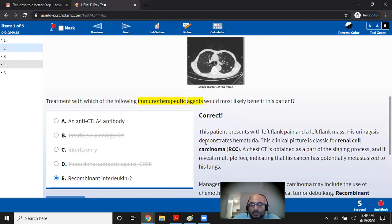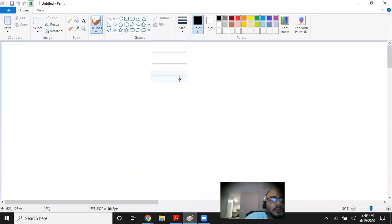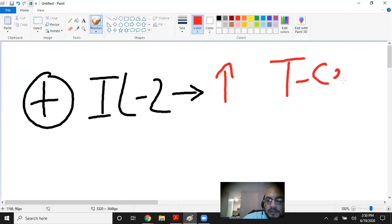The name of this drug is known as aldesleukin. Aldesleukin. Okay, so what does aldesleukin do? It's literally just that. It'll stimulate IL-2. And what does IL-2 do? It leads to the increase of what was it? I said T cells and natural killer cells.